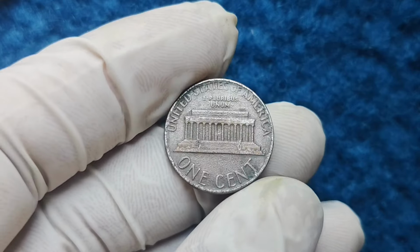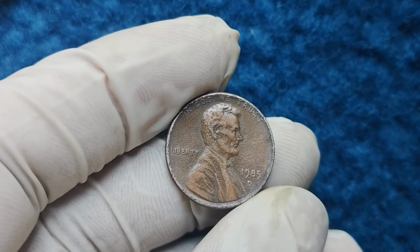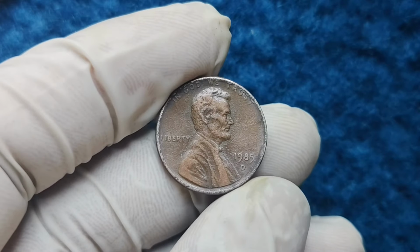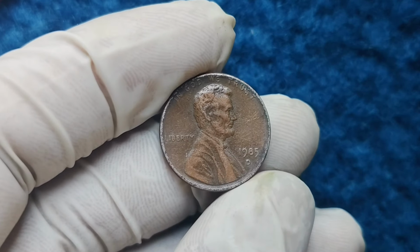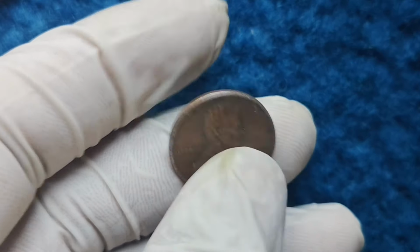Now, before you flip over your entire house searching for spare change, let's break it down. What makes this penny so valuable? How can you tell if you have one? And is this just a collector's dream, or could you actually cash in big? Stick with me, and by the end of this video, you might just be running to check your coin jar.